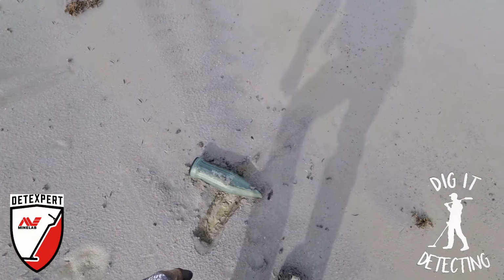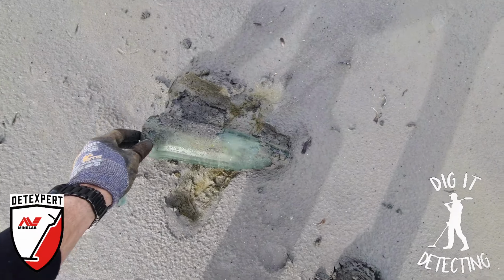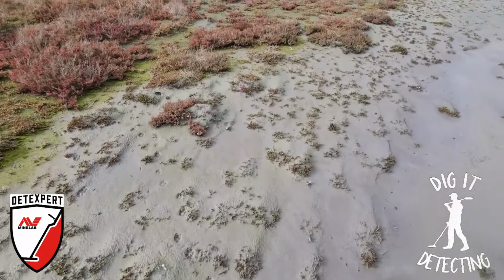He's come over to suss out this bottle. He's picked it up. Yeah, look where it's been laying. He's picked it up and dropped it again because it's been broken. Exactly what I would do. Good work, Daniel. So as I said, you just can't pick everything up.